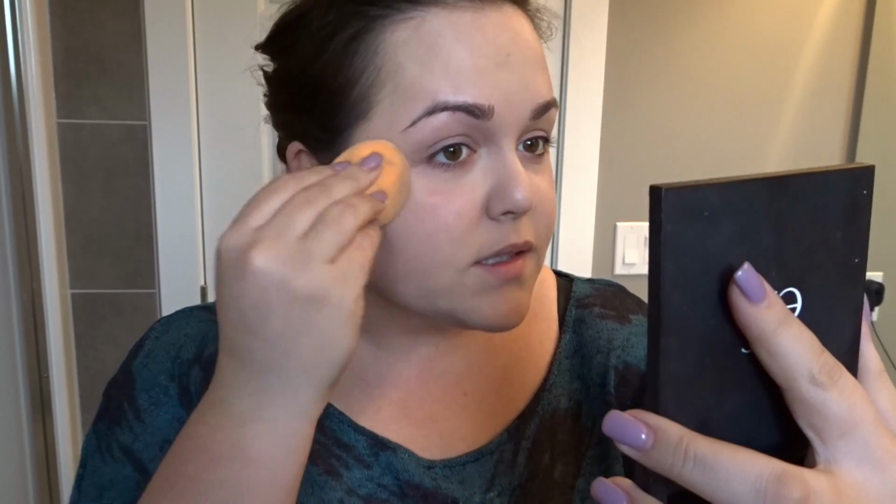So that's what one thin layer of the foundation looks like. I like this kind of look. I don't like a cakey face at all. Some of my redness is still showing through, but I'm not a huge blush wearer. Actually, I never wear it. So this looks good to me.